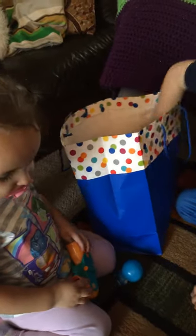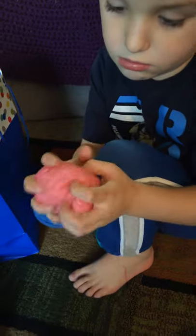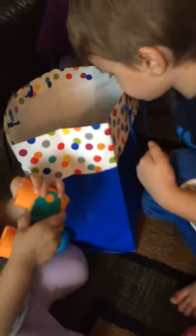You can pick. Close your eyes. Party bag. Oh my goodness, what is that? Can you show us? A brain? Is it squishy? Yes. Ooh. I think that might have been for Halloween, huh? Yeah. Okay, my turn. Okay, what else?